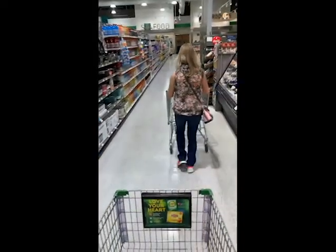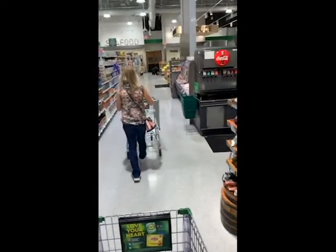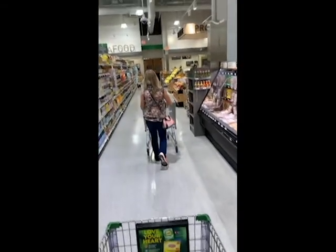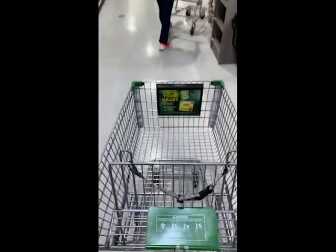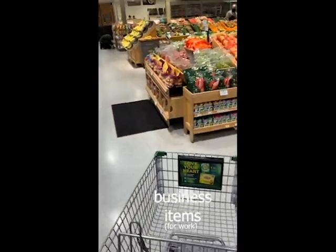So Angie's going to be buying personal items for home. We need apple cider vinegar, some fruits and veggies, and I'm going to fill up my cart with business items for work. So this is my cart. This is for business, and I'm documenting it.